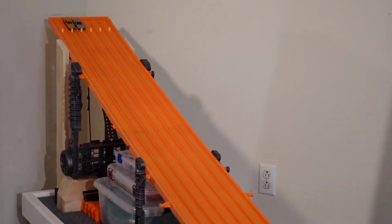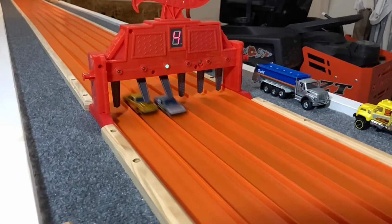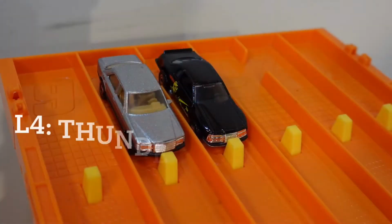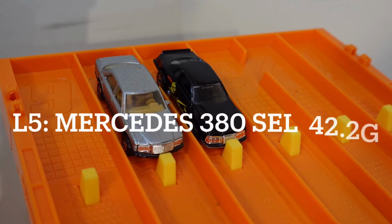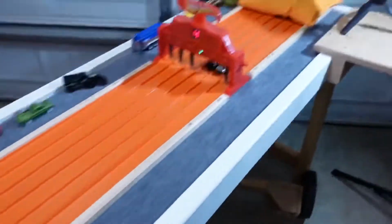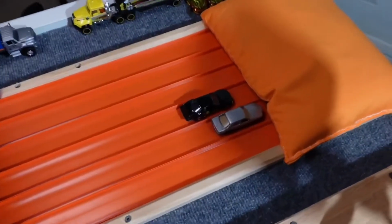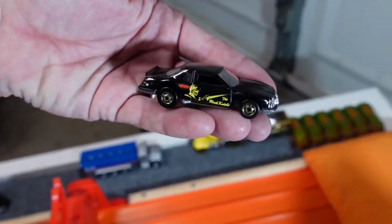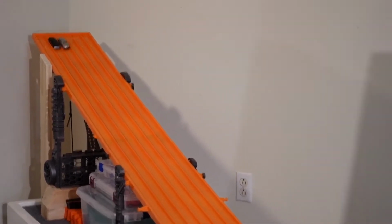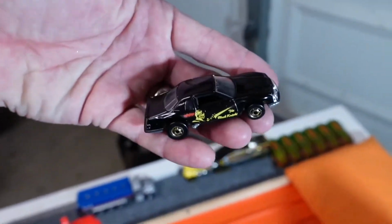On your marks, get set, go. Yep. Two in a row, moves them on. On your marks, get set, go! Ooh. Thunderburner taking that one. Lane swap, Thunderburner in lane number 5. On your marks, get set, go! Oh, he just blew past that Mercedes. And the burner's moving on.